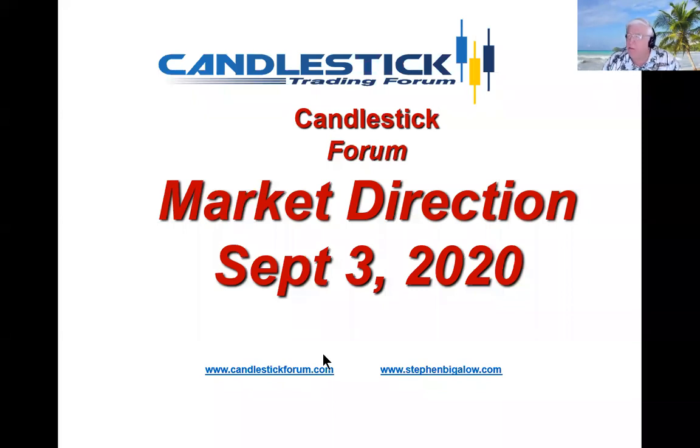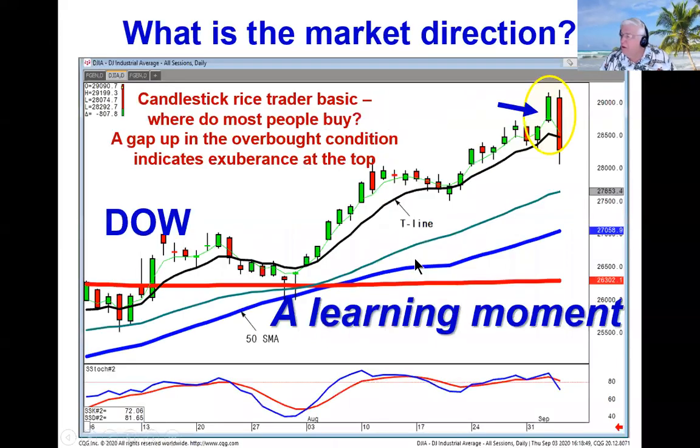We had a major reversal or a profit-taking day, but it was kind of expected using candlestick analysis. One of the first lessons the Japanese rice traders illustrate is the fact that, where do most people buy? They buy exuberantly at the top.